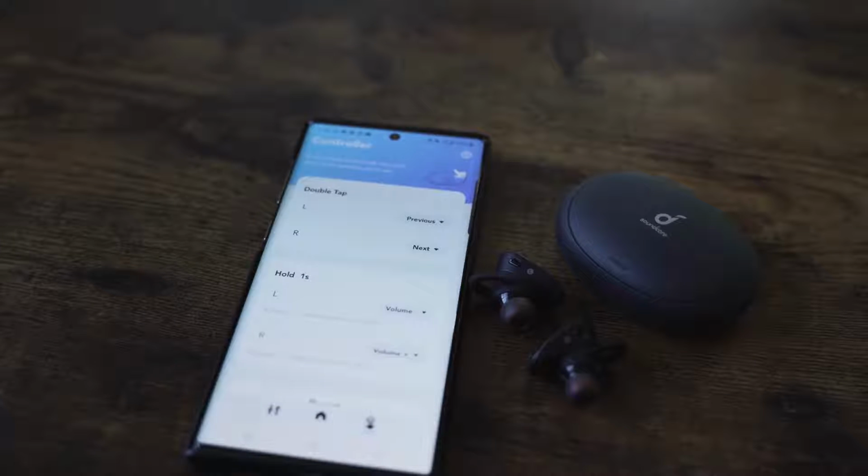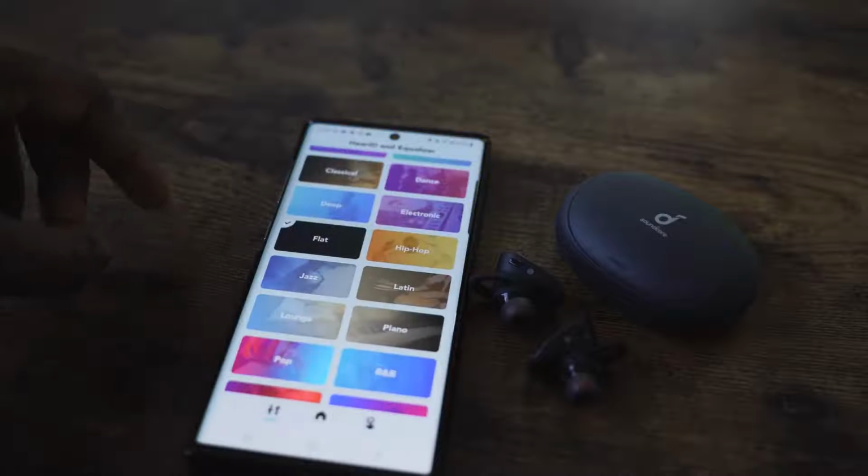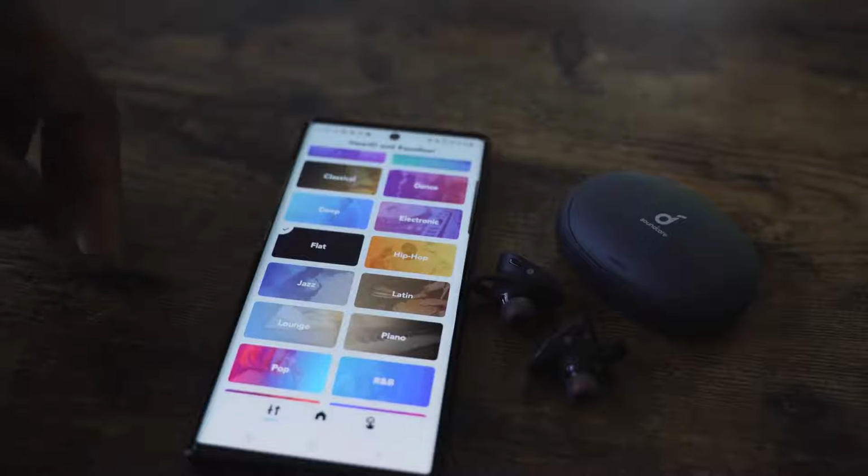Now, the app goes a long way in. It maps your listening profile, so it gives you a profile, or you can go through a bunch of other profiles there, and I decided to go with a flat profile.